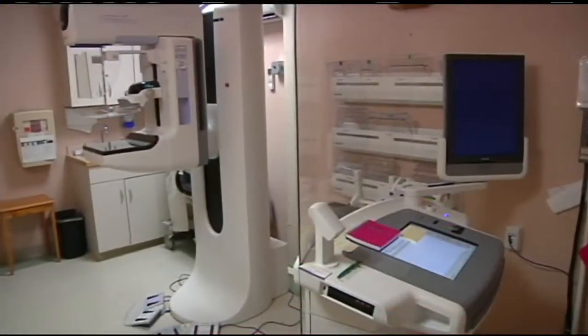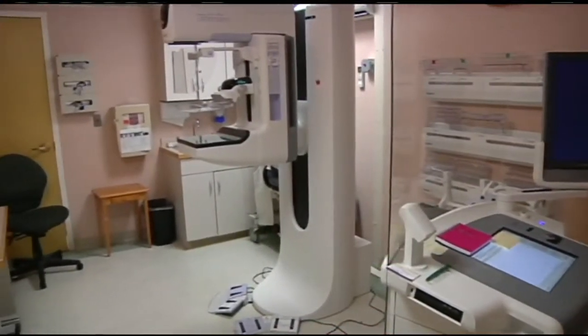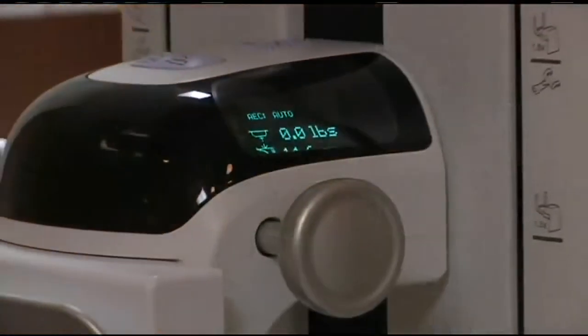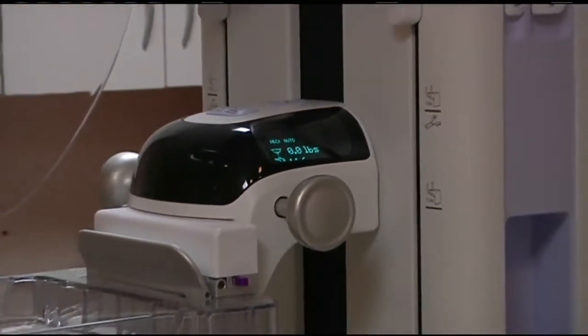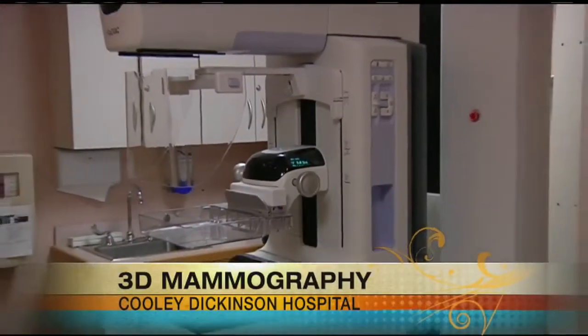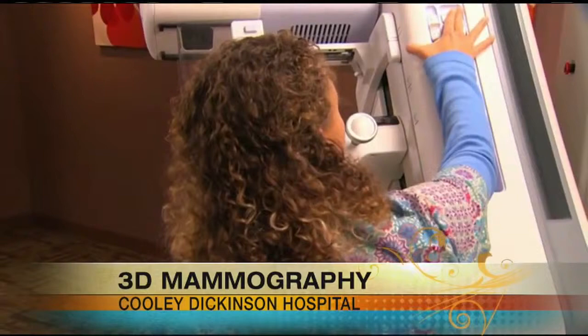Mammography is still the best recommended screening tool for early detection of breast cancer. And tomosynthesis, which is three-dimensional mammography, makes mammography even better. The whole goal behind mammography is to get those early cancers when the prognosis for the patient is changed, when there's greater treatment options and their outcome or their cure rate is higher. So the earlier you can detect it, the better.